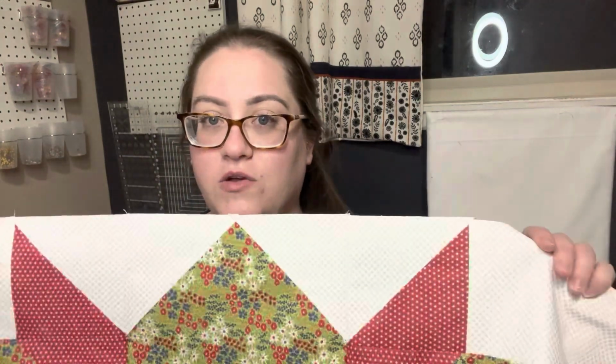Tomorrow after Embroidery Bee, I'm going to sew the rows together and then add the borders, and then his quilt will be done. I think I mentioned this in the last video and also in the one where I brought home the fabrics, but it's the Simply Swoon pattern, which is by Thimble Blossoms.